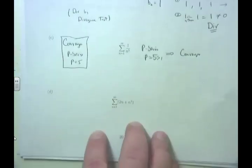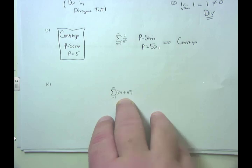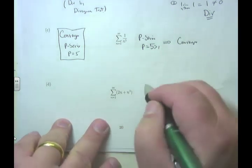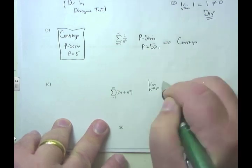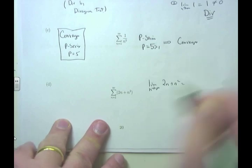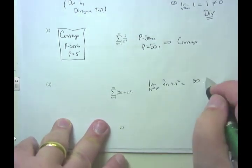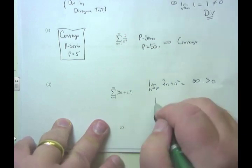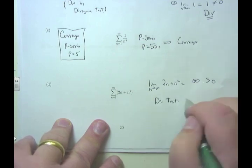This one right here, we would have accepted 2 answers. The first one would have been the easiest way. I look at this thing, and I would have done this. Well, shoot. The limit as n approaches infinity of 2n plus n squared is infinity. And the last time I checked, that was strictly bigger than 0. Which means by the divergence test, this series diverges.